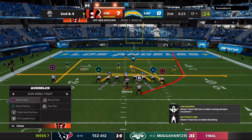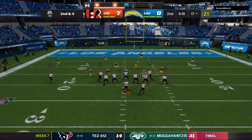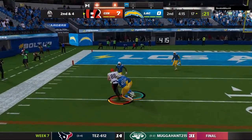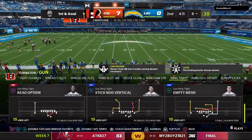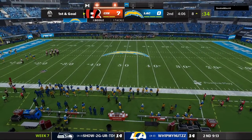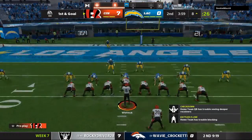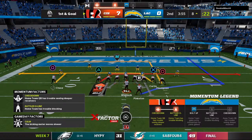2nd and 4. They'll look to throw again. He finds his man, complete. It's Curtis. And the Bengals are going to have a 1st and goal as he's taken down at about the 8-yard line. That was a route run not just with dexterity, but with intelligence. Found the hole in the zone, made sure the quarterback saw him, and was able to make the sure catch and flip the down marker back to 1.